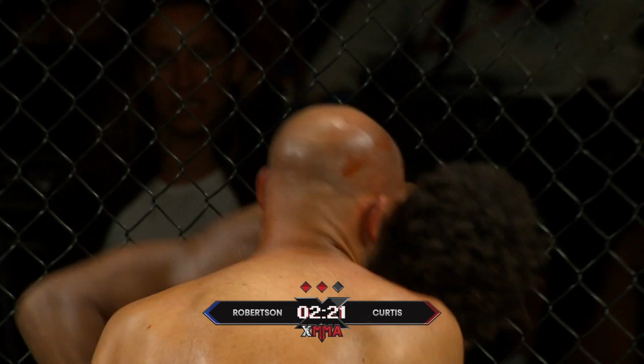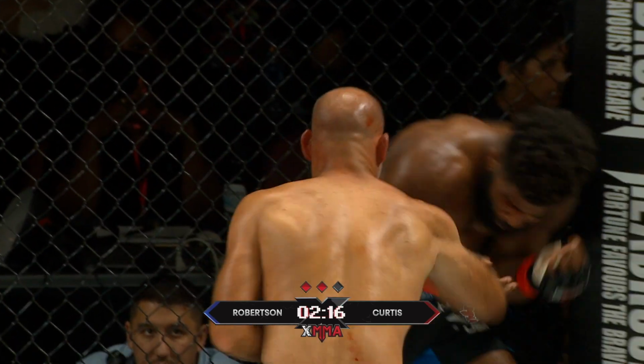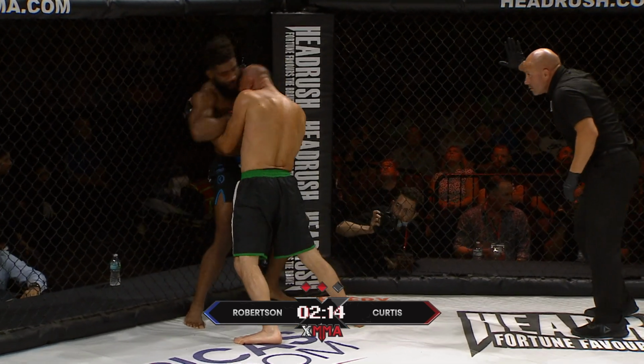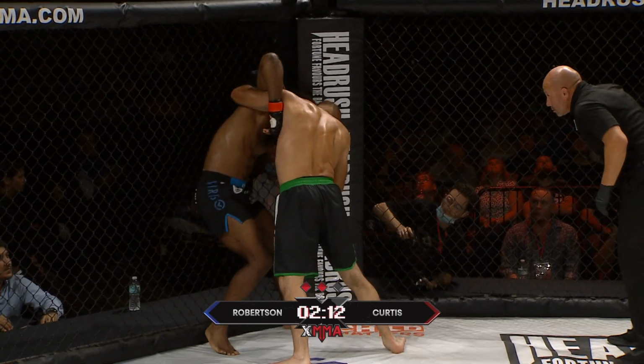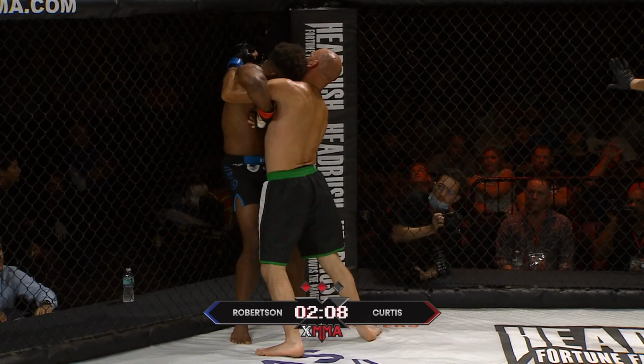Whoa, a nice little uppercut, short uppercut here. Nice inside fighting from two brothers. Great action there inside. Look at these two. Chris Curtis just rolls with every punch. I can't believe he got cut open there. It's just smooth. Very smooth and very comfortable.